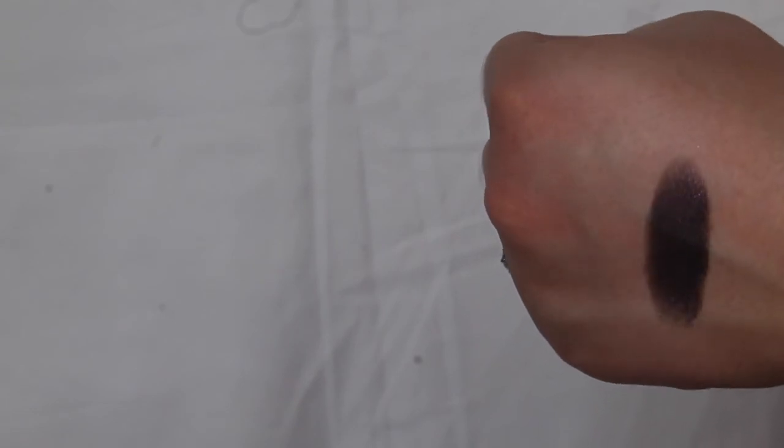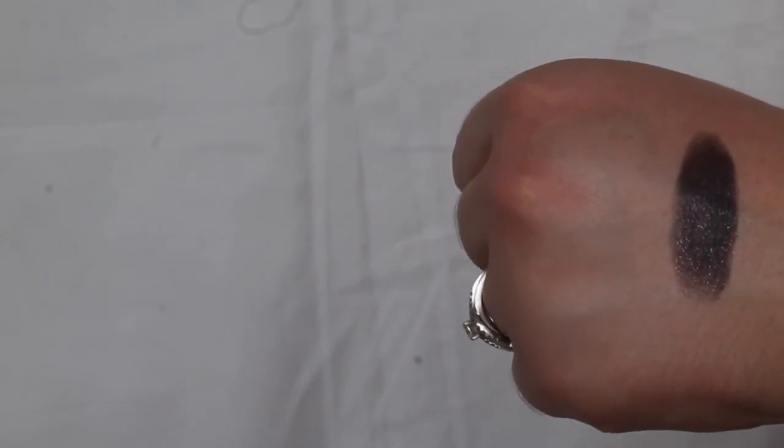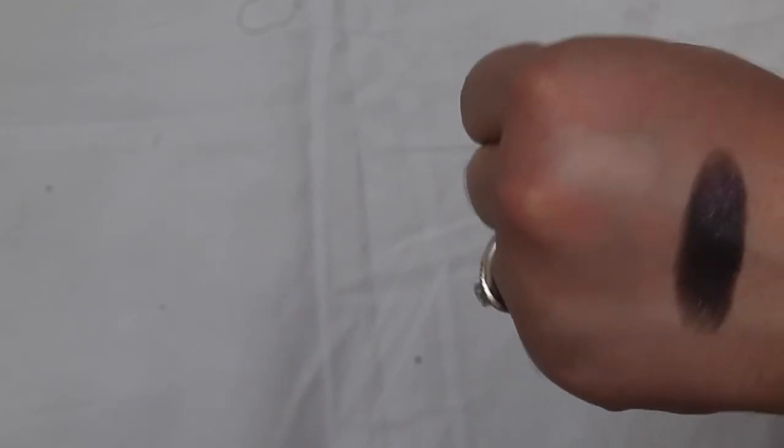Last but not least is Talk Derby to Me, and in the pan, this one looks navy blue, but when it's swatched, it's a little bit more like a matte black with purple shimmers on top of it. So yeah, I don't think I have anything else to say.